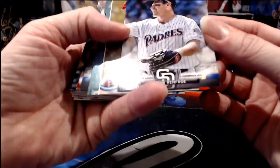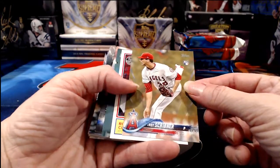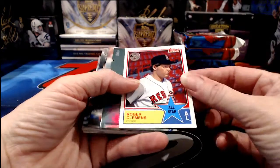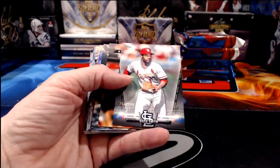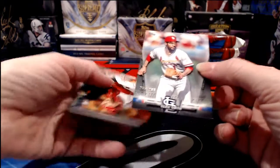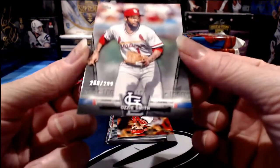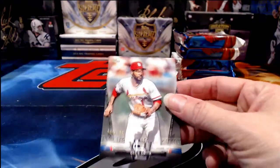So I don't know. Throwback jerseys for the Padres. For the Angels, that is to 2018. Roger Clemens 35th anniversary. Hollow foil for the Yankees. A little Ozzie Smith that's numbered to 299. The Cardinals have a Legends insert that is numbered for Ozzie.